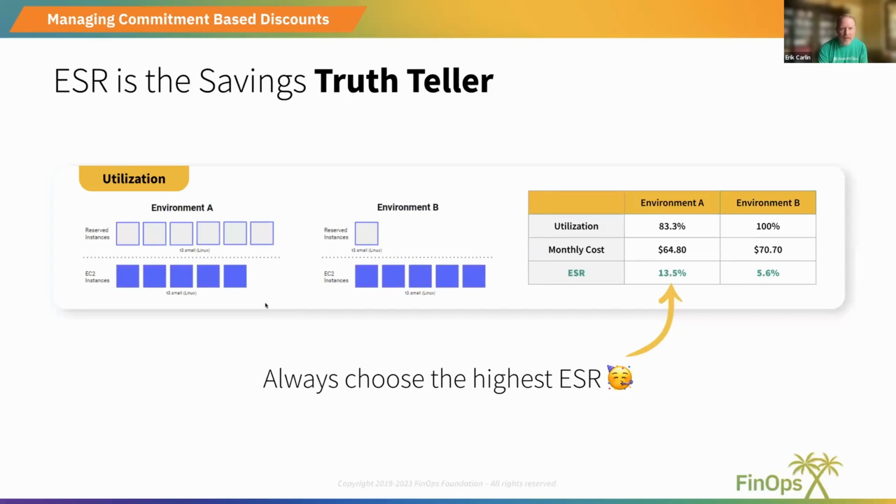Let's just take a look at an example where, in this case, utilization is something you can't rely on to maximize savings. So what I've done here is I've got two environments, A and B. The purple boxes represent EC2 instances. This is a simple example. The light gray boxes represent RIs. And if you look at the table on the right, the utilization for A is less than the utilization for environment B, but the cost of environment A is actually less than the cost of environment B. And so in this case, higher utilization doesn't correlate with lower cost.